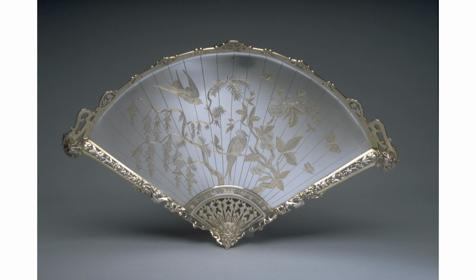This is a 19th century fan dish. It's very much inspired by Japanese decoration. So it comes from the time after the opening up of Japan, where suddenly people were exposed to Japanese design, and it was hugely influential.